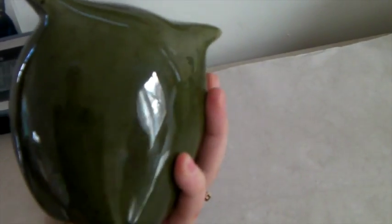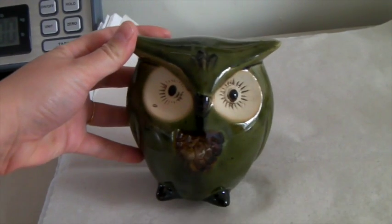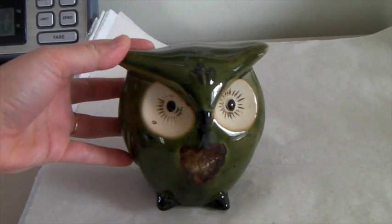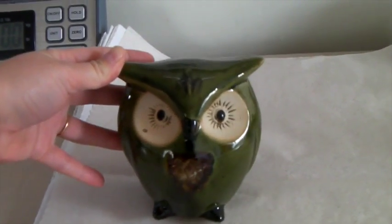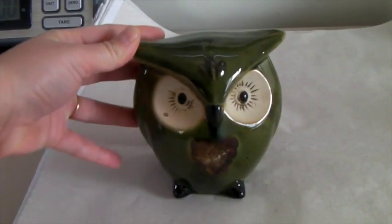It's unsigned. There were no tags on it. I didn't see any owls like this online, so I priced it high. I put it up at $120 and it sold for full price. So that's when you know there are rabid owl collectors, because that's a great price for a little guy like this.